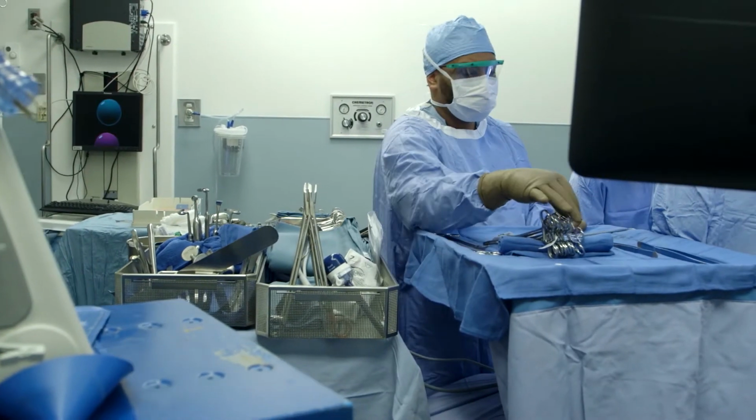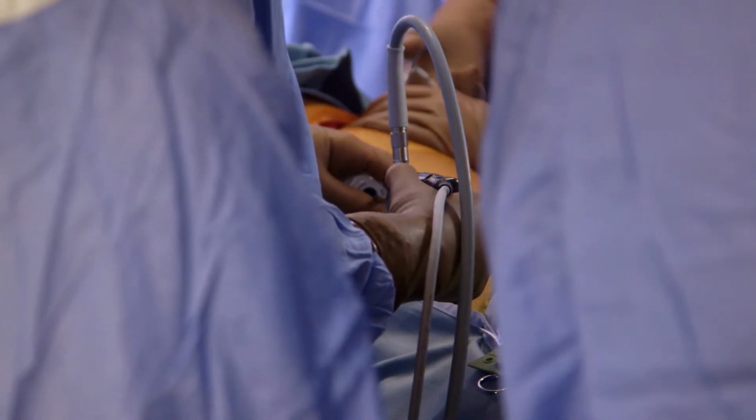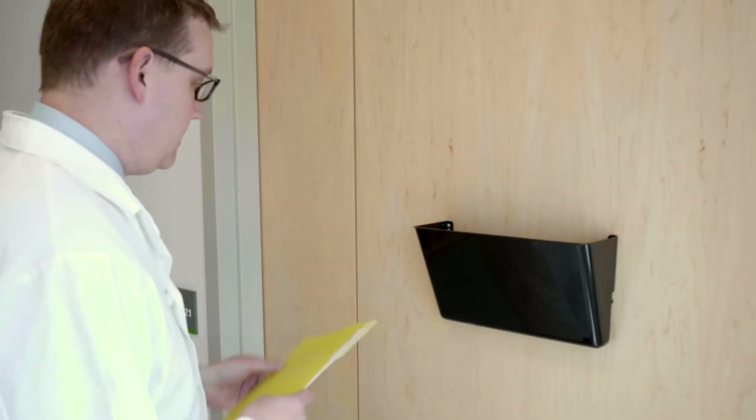An example of a patient that was recently treated here at the Penn Hernia Center was a patient of mine who's a 45-year-old gentleman. He had a previous hernia repair following a colectomy, in which he had his colon removed, and he had a recurrence of his hernia. So he came to my office with a fairly large lower abdominal hernia.